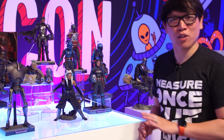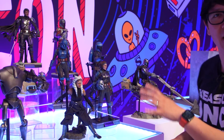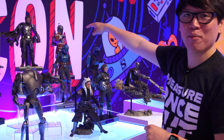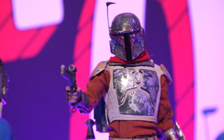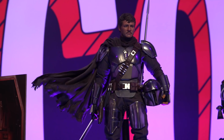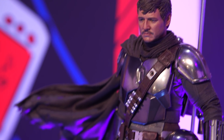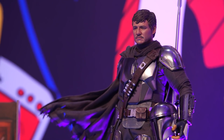Hot Toys, their sculptors, their painters are just second to none when it comes to recreating the likeness of the actors in these characters. And if you're a fan of the characters that were shown in season 2 of The Mandalorian, Cobb Vanth is also newly announced here. And also they finally have a Mandalorian with Pedro Pascal's likeness, with likeness of Mando, helmet off, and this is with the chrome armor, and so it's a different finish, and that chrome, yeah, it's real shiny. I think it's appropriate for Beskar.